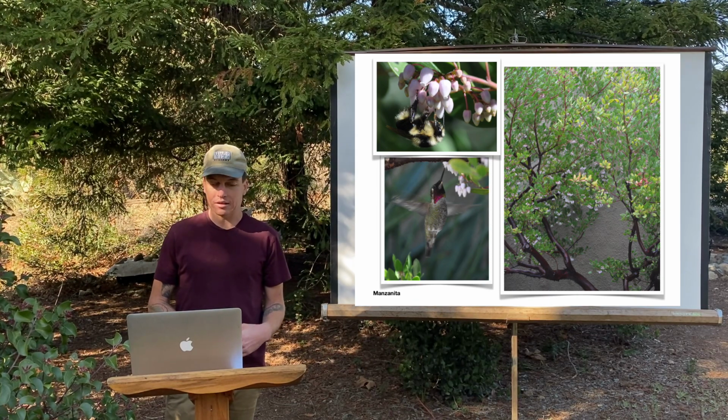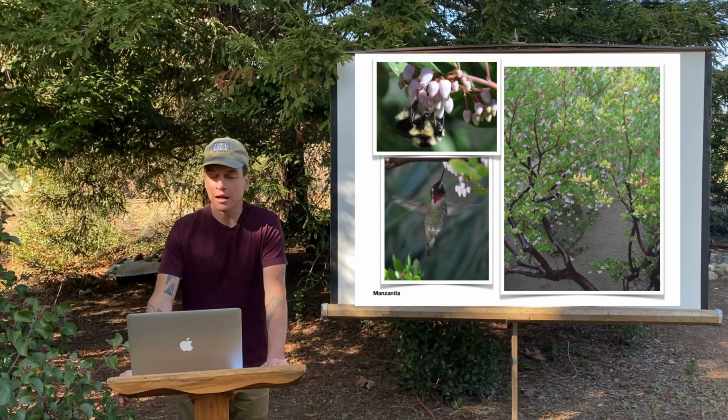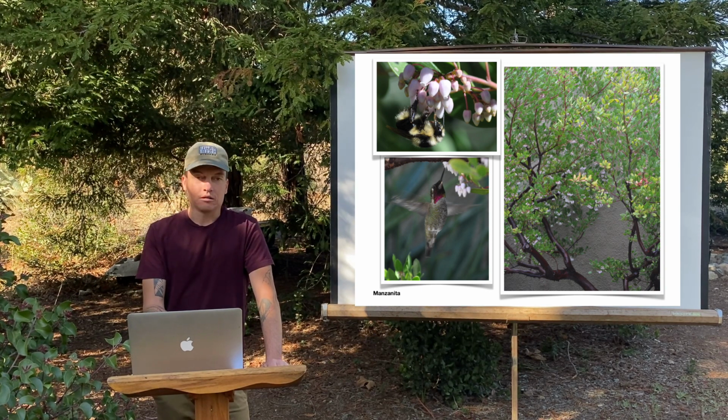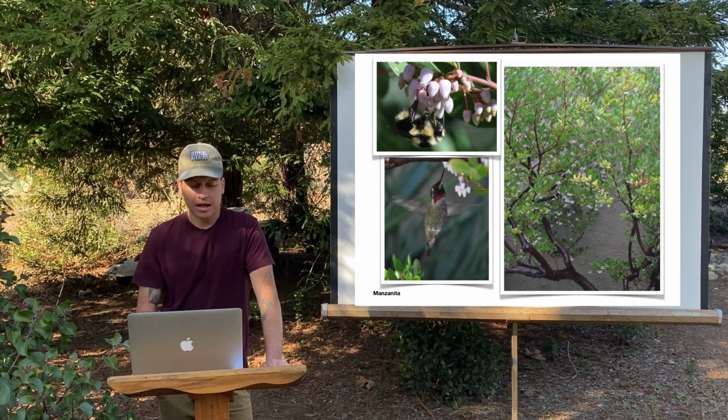One of the simplest manzanitas, if you're starting out with them and you're not too comfortable with them, is Howard McMinn manzanita. This is the one we're viewing in the photo. This is in a small bed. It's about a 3-foot bed, and throughout the year, you tend to want to wait until you get into late summer to really open these up.